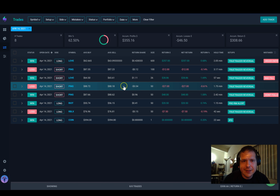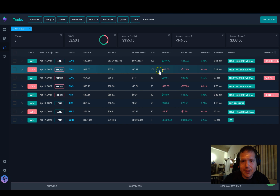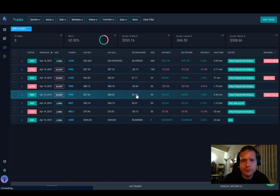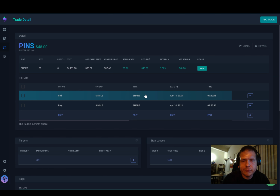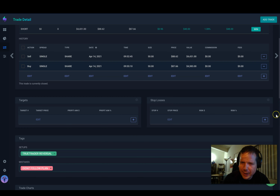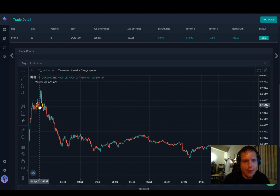But I liked my size in both these cases. So I started with 100 shares. I got stopped out. Then I dropped my size to 50, thinking this thing was just going to keep on rallying all day, and then maybe I could have some adds at certain particular levels. So happy with my exit, sort of, but not happy with the share size, perhaps. I don't know. But look at this thing.